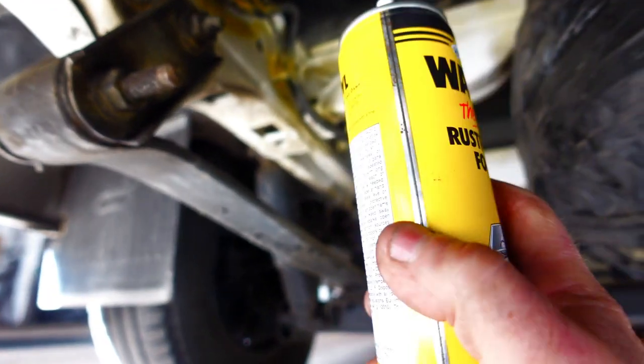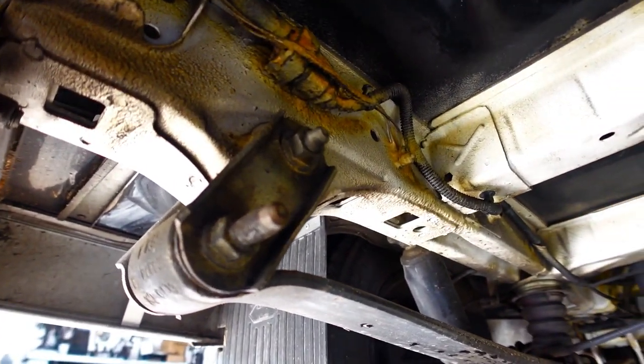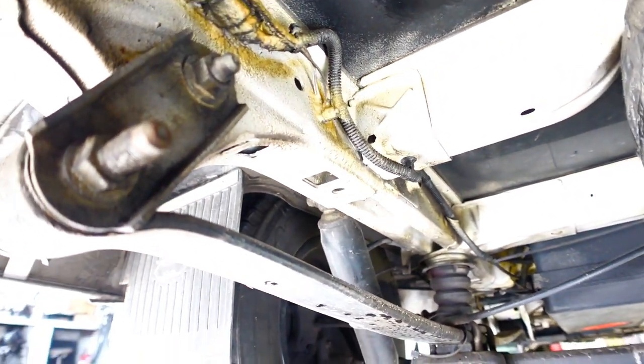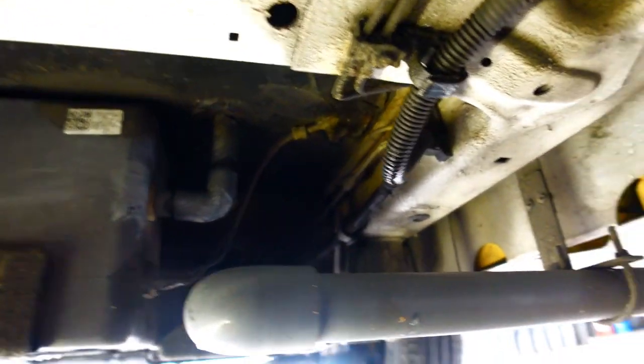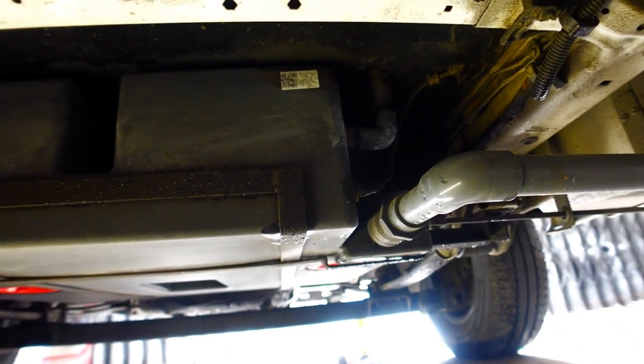So I'm armed again with my little wax oil tin. I'm just coming underneath again to have a little visual look around. So I'm just going to put that on the side a minute. So we're just going to have a little visual around underneath, making sure everything's secure. All the waste tank pipe is all in good condition.